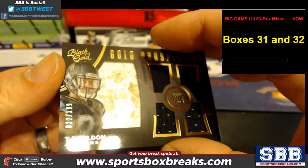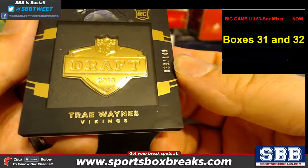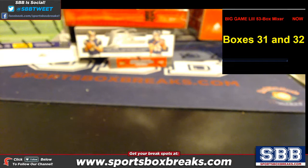We got an AP insert to 199. We've got a Trey Waynes to 149, Draft Day 2015 Medallion. And to 199, Alfred Morris. All right, let me clean up this base here so I have some room. And then we'll move along. Moving right along.